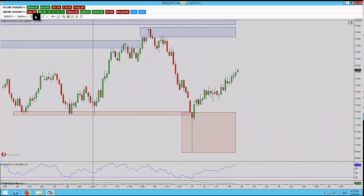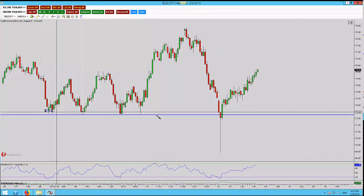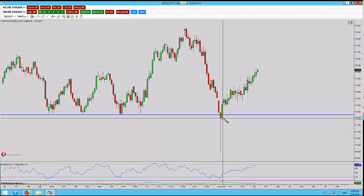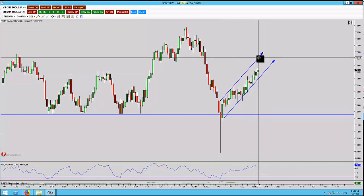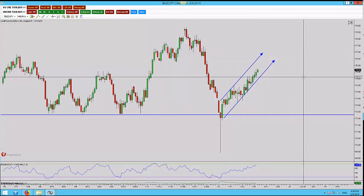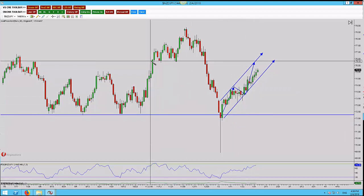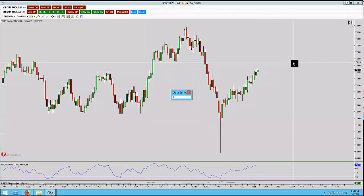So here on the dailies, I'll put a structure level on at the lows just here, and what we did was we had a break below, close below only just, and we had a big wick to the downside, indicating that we're going to see some bullish momentum or some bullish movements, certainly up to maybe this area here before we can look for any shorting opportunities. And if we just look, we're actually moving quite nicely, expecting a move up to retest at least this level up here. So let's go and take a look at the 240.